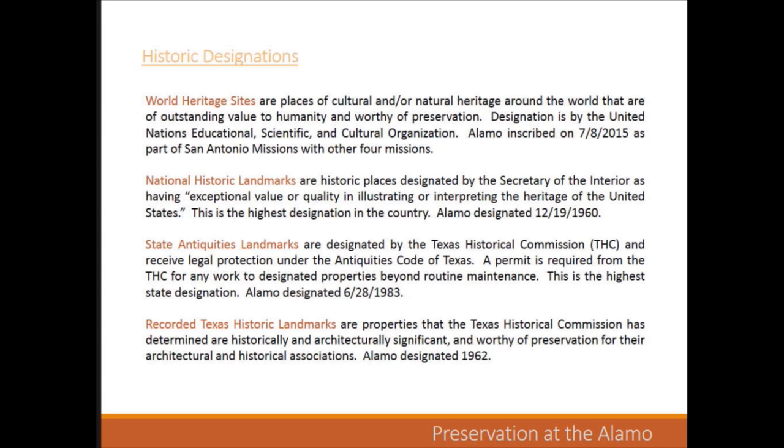The Alamo is recognized as historically significant at all possible levels: local, state, national, and now international. The Alamo, along with the 4 other Spanish colonial missions in San Antonio, were recognized last year by the World Heritage Committee of UNESCO as having worldwide significance for their association with the mission period. World Heritage Sites can be designated for cultural and/or natural history, and this is the first of any type in Texas. The State Antiquities Landmark is the designation that I work more closely with.